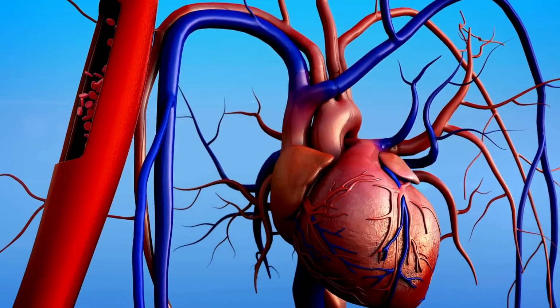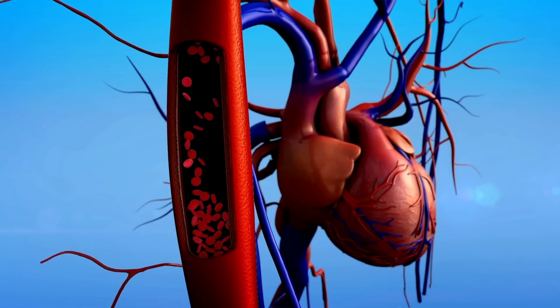Well, hey guys, it's February. Not only is Valentine's Day around the corner, but it's also American Heart Month. Today, I'm going to be sharing with you 10 signs on your skin of heart disease not to miss.